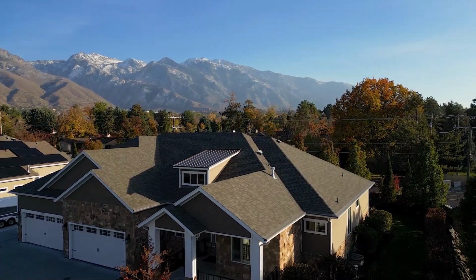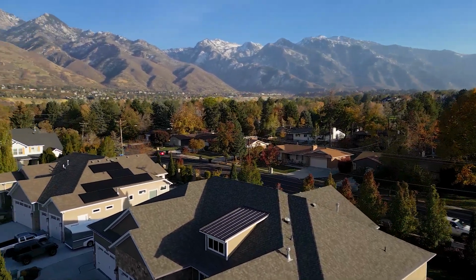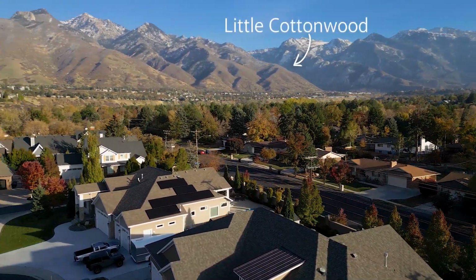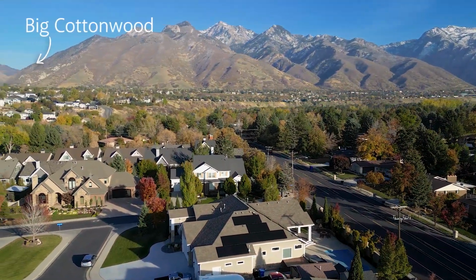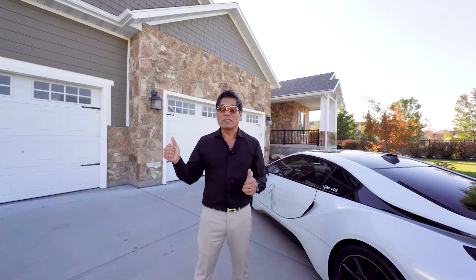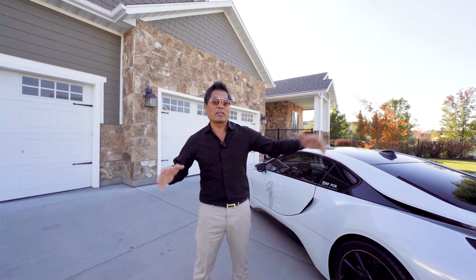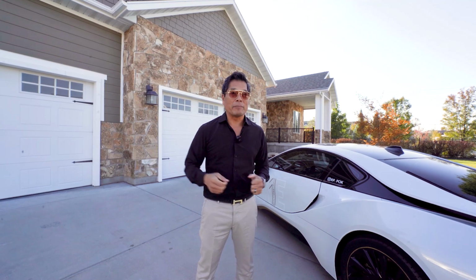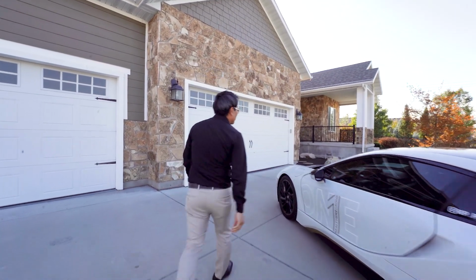We are situated on the border between Cottonwood Heights and Sandy City. And right now, just off of Creek Road, we're right in the middle between Little Cottonwood Canyon, which is home to Snowbird and Alta, as well as Big Cottonwood Canyon, home to Solitude and Brighton Ski Resort. This home is 6,473 square feet, sitting on 0.38 of an acre in this private cul-de-sac in a gated community. I can't wait to show you guys the inside. Let's go check this home out.